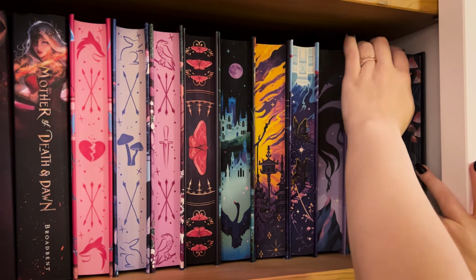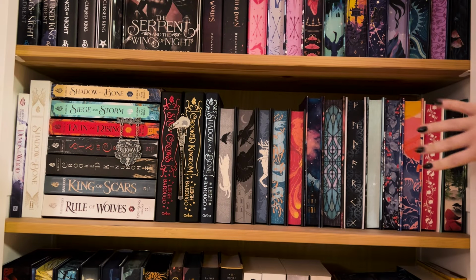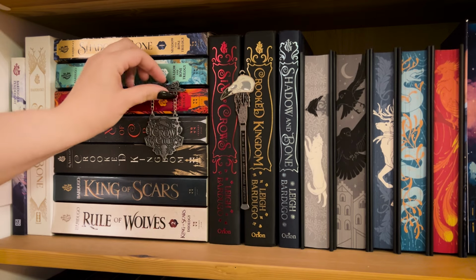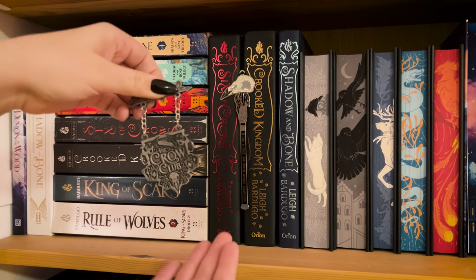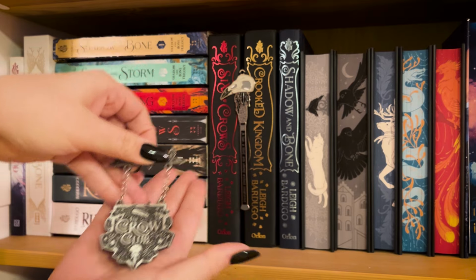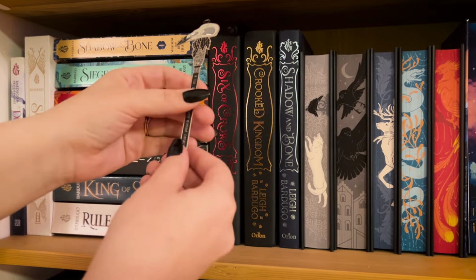Now moving on to the third shelf. The third shelf holds my Leigh Bardugo shrine. I have a lot of Grishaverse books, and I'm excited to show them off to you. And then it just holds a few more of my favorite special editions. So starting with the Grishaverse, I have a couple little decorations. Both of these are from No One Designs as part of that giveaway that I won.